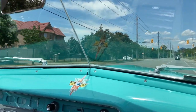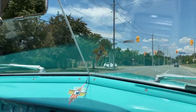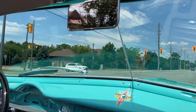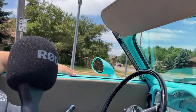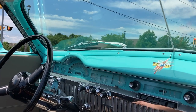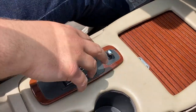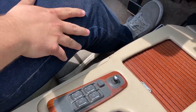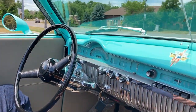Oh, this is just such an incredible car. It must make you guys smile. Right? Yeah. How could you not? This is such a lovely machine. And again, these are power windows? Yep. Power windows, that's for the roof and window lock. Wow. Everything's been thought of.